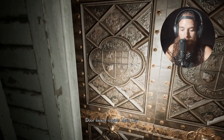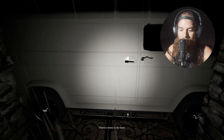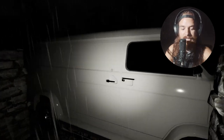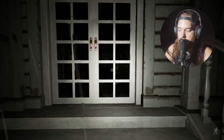That's a creepy door. Oh, it requires a main key. Okay. Easy. I'll grab that out of the van. That's my van. Dude, van life. Hashtag van life. Alright, my heart is pounding. I'm already freaking shook right now. I am shook and I haven't even played 30 seconds of the freaking game.